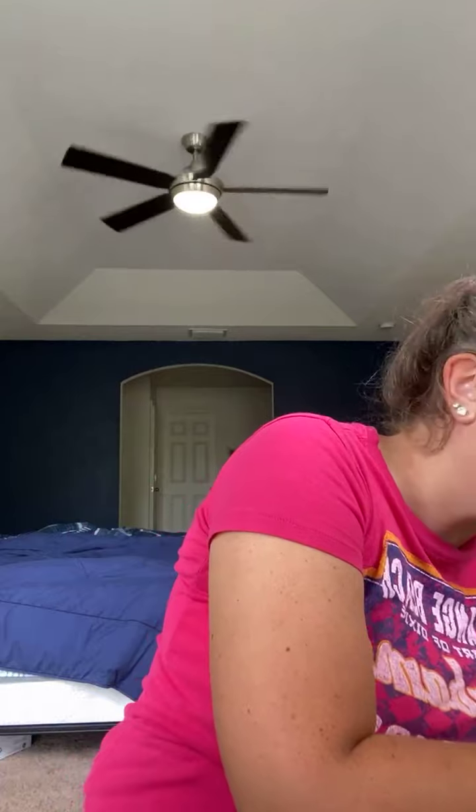So overall, I used this color and this color, and then we used this one, this one, this one, this one. I'd go over all the names, but I don't feel like it, so we're not. Let's get into the mascara. We'll do lips.